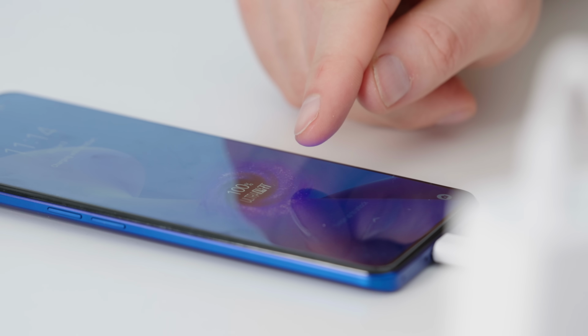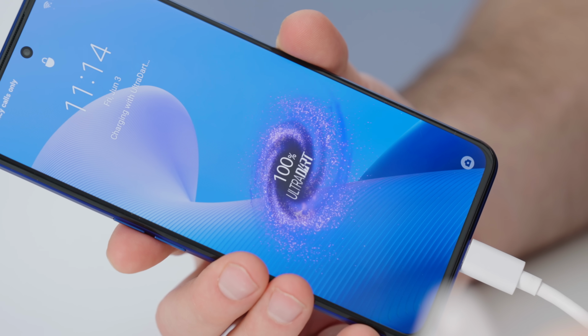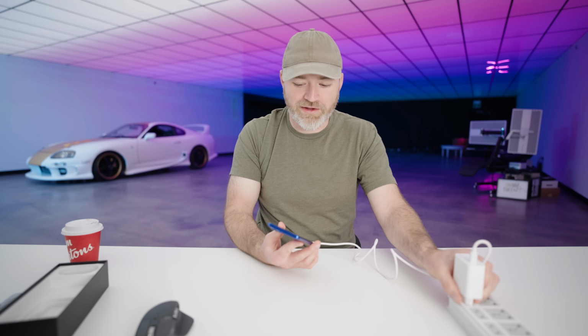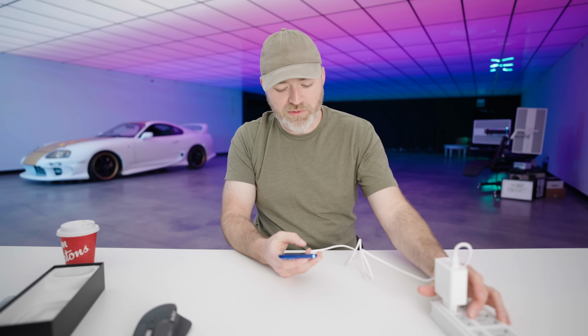Ooh, Ultra Dart Universe Galaxy Milky Way. Did you see that? Oh man, okay, hang on, hold up. They've realized at this point that we get very excited about charge animations, and they've gone ahead and taken it to another level. So it starts to orbit, and then it goes, oh, we got Ultra Dart right here. But we're already at 100%. And even this, look, the icon's purple up top. They realize how excited people are getting about this.